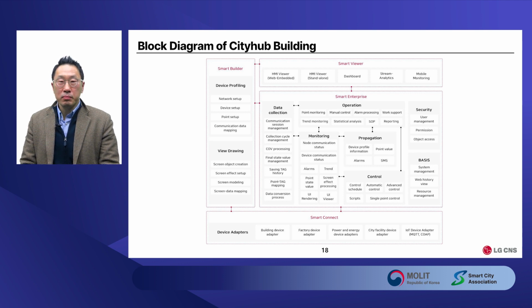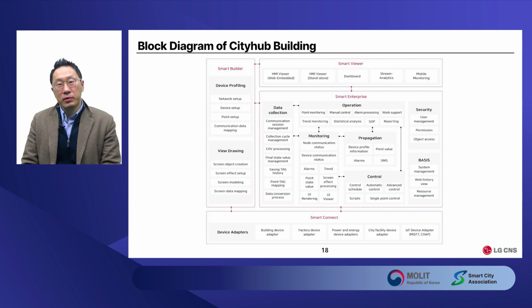Control areas are for protocol communication with devices. It has control schedule management, control group management, control command execution management, and user script execution. Basic areas offer user management, permission management, system management, and web-based history search, which is user or role management and system management. Finally, the tool block provides HMI UI builder, engineering tool, Smart Connect agent, and mobile hybrid web.